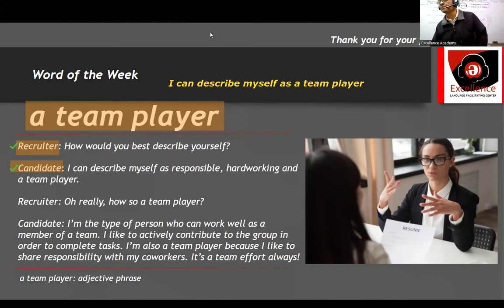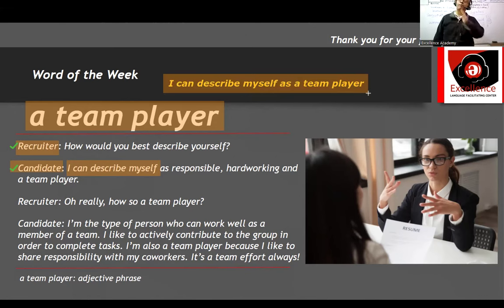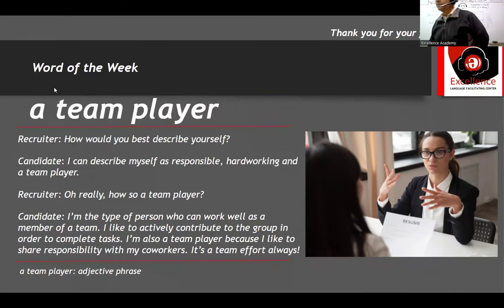So a team player is somebody that likes to work with others. And you can use it. So let's take away the phrase. One more time, guys. I can describe myself as a team player. Yes, a team player. Somebody that likes to work with others. You can use this for a job interview.